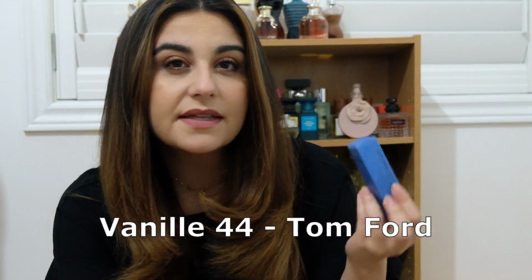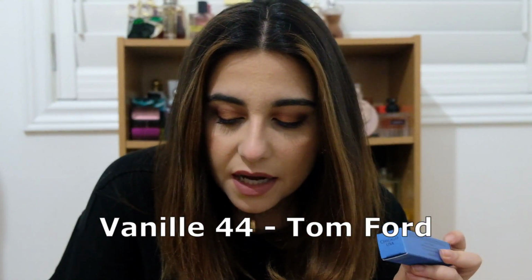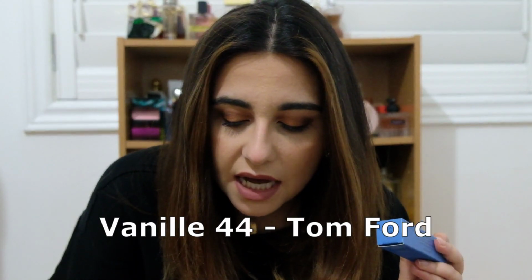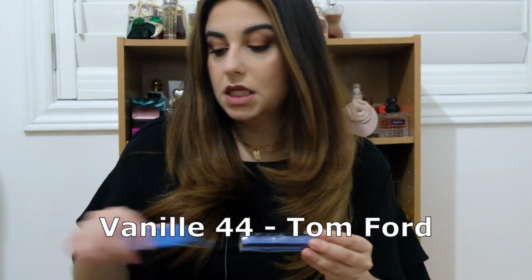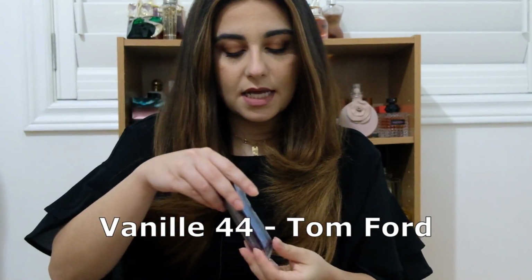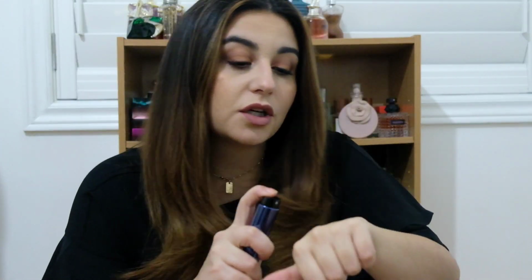So the first one's Vanille 44, and this is the Paris city exclusive. So this lists vanilla, guaiac wood, incense, aldehydes, mandarin, and bergamot. And let's open this. I put it back in its box. But I've already worn it once, and oh my god, spoiler alert, love it. But let's see.